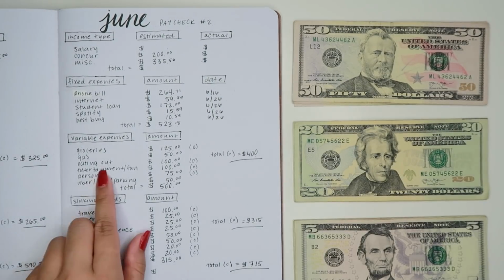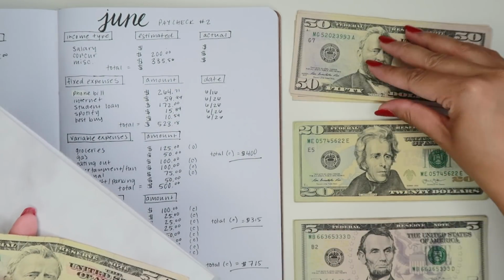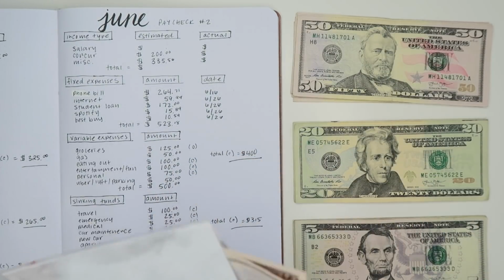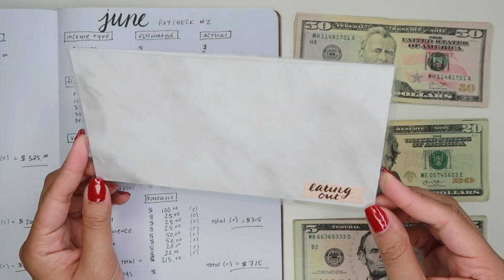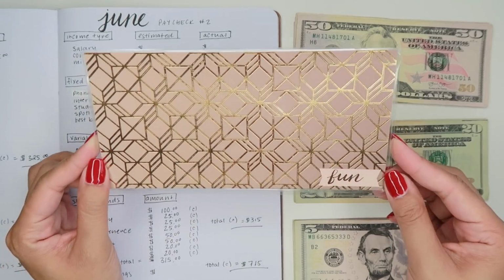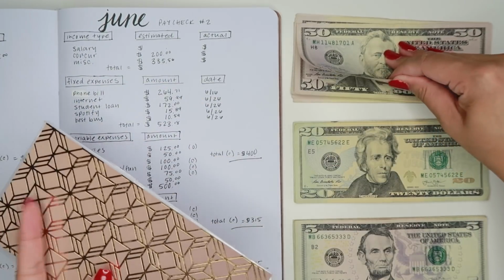Then we're going to jump into, what is it? Eating out is 100. So we'll do 50, 100, and eating out. There is a new restaurant I really want to try. I'm super excited. Hopefully I can get to it in the next 2 weeks, but that's what this money will be for. All right, then we're jumping into entertainment and fun, which I allocate $100 towards.